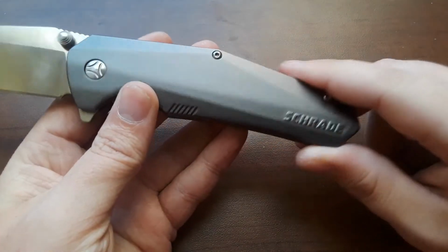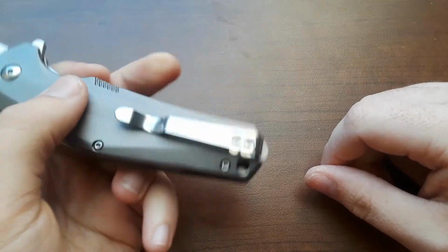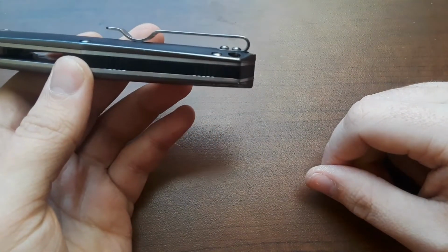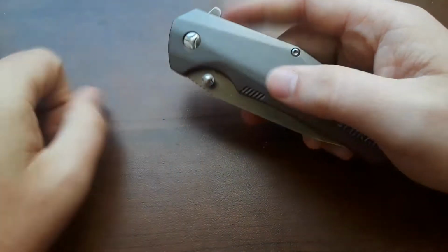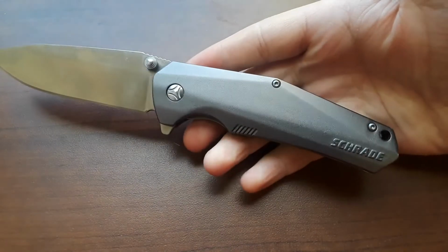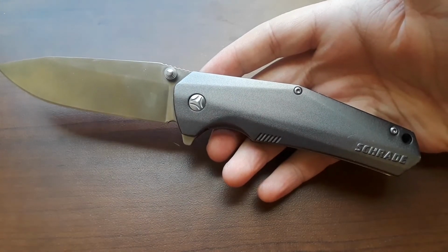The scales are aluminum over steel liners. It is a liner lock. And we have a steel pocket clip. Tip up, right hand only. The knife is running on bearings. We have thumb stud and flipper opening. So let's go ahead and jump on over to the cutting footage.